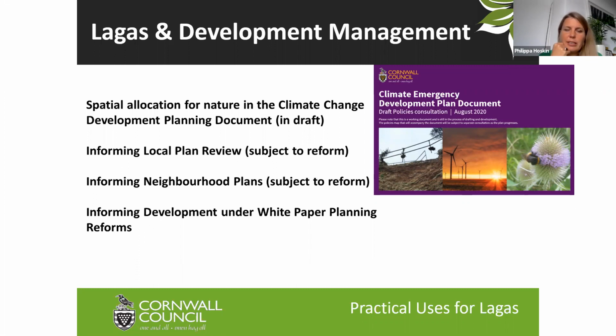I think this is a real step change, and an example of where LAGAS enables that. It's a decision support tool that can enable systems change for nature. Moving forward, there is also planning reform, which some of you might have heard about in the news recently. Again, we're trying to integrate nature recovery via LAGAS into any proposed planning reform and the review of our local plan.